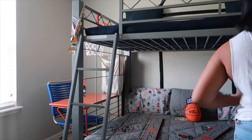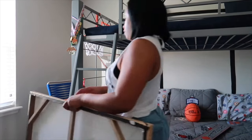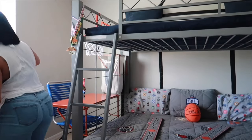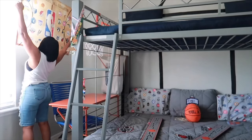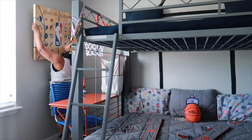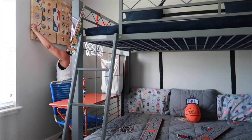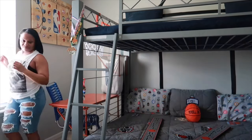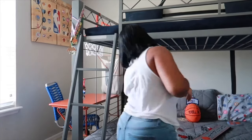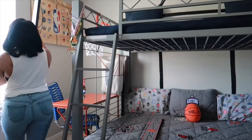Okay, lifestyle lovers, now that the cleaning is complete, we can move on to the fun stuff. I am just going to hang a few pieces of wall art that I had purchased months prior, and I just never got around to doing it. So I've already pre-hung the hardware, and I'm just going to hang the wall art, and then I will tell you guys a little bit about some of the things that I have in the space and some upcoming changes that I want to do to my son's room.